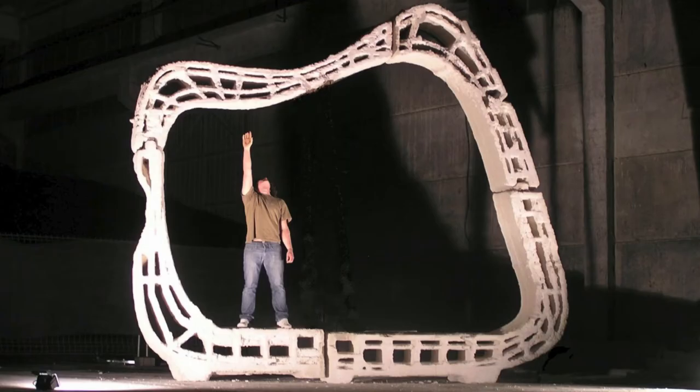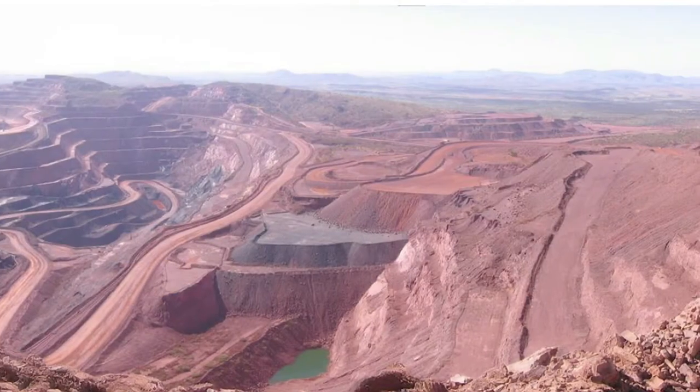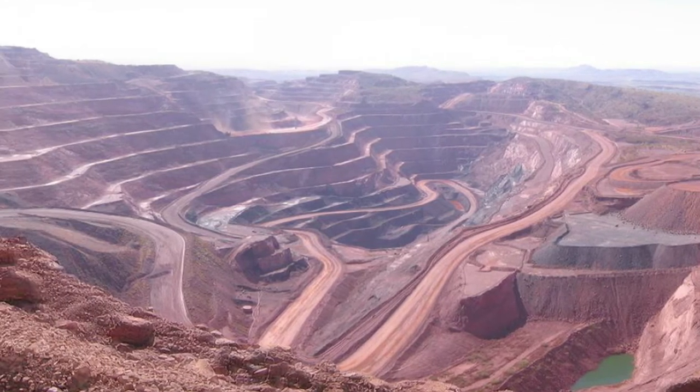So do we actually go and make things in the factory and bring them to site and assemble them? Or do we bring the machines to the site and start making things in situ? Or what about automating the site itself? What else can we do? This is a mine in West Australia, in the Kimberleys, Rio Tinto. It's a large open cast mine.